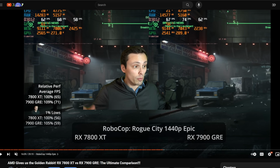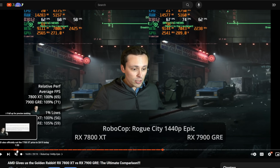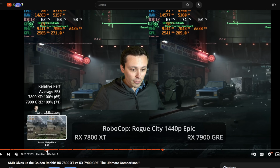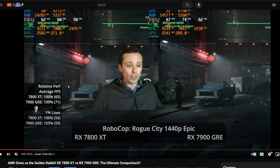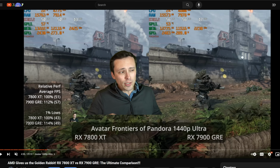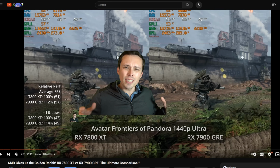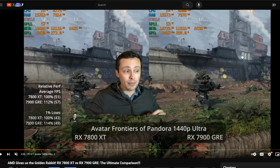And if we jump into some other games, you can see differences all over the place. In RoboCop: Rogue City, an Unreal Engine 5 game, at Epic settings, we're seeing about a 9% difference. In Avatar: Frontiers of Pandora, which is a ray tracing title, a 12% gain at 1440p Ultra. So again, the differences are usually more consistent than that between GPUs from the same brand, like AMD versus AMD within the same architecture generation.